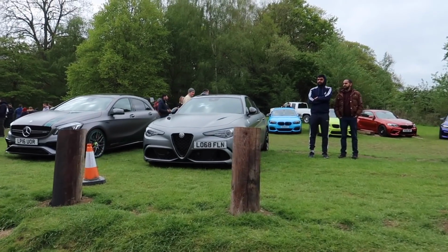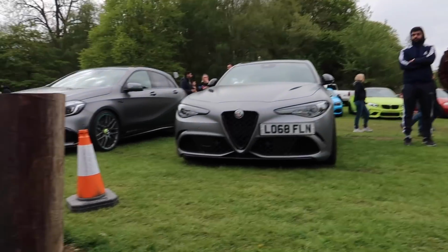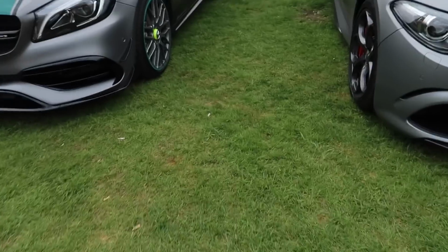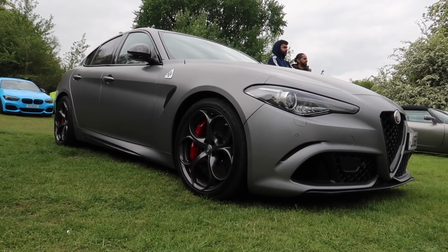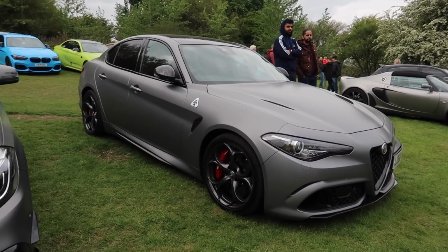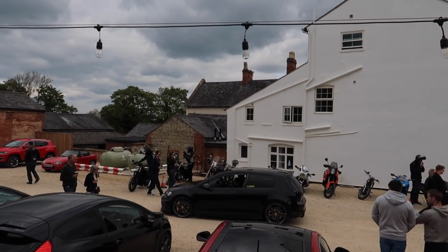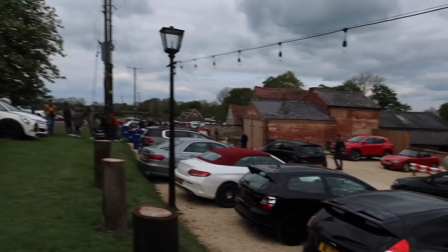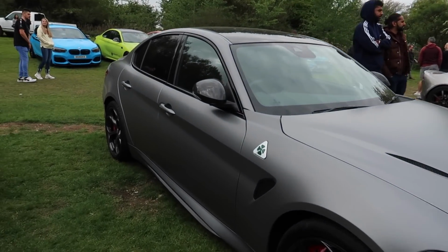I'm not sure if I showed you this yet, but there's Dirk's Giulia Quadrifoglio. I'm going to attempt to climb up this. It's going to be interesting. Ooh. There you go. Here's Dirk's Giulia Quadrifoglio N-Ring Edition. This is just superb. Again, another car that's been attracting quite a lot of attention. Limited run, 1 of 108. Easy. Golf R making lots of noise. Yeah, 1 of 108 this thing. And it looks beautiful.